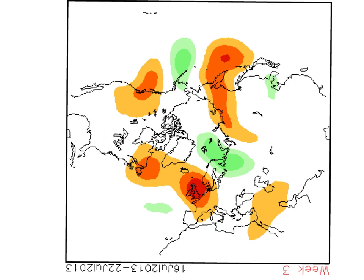Now on to week 3, which is from the 16th to the 22nd. Again, you can see that we've got above normal heights, the red colour showing us that.